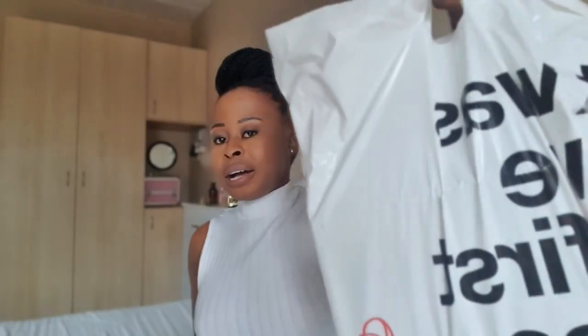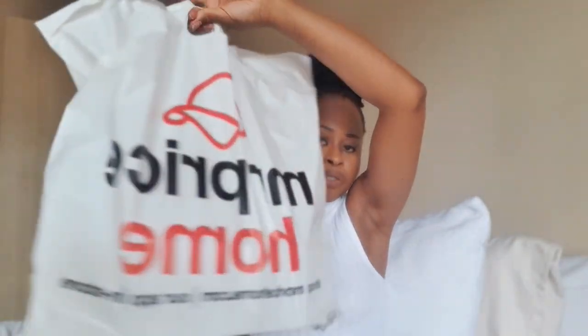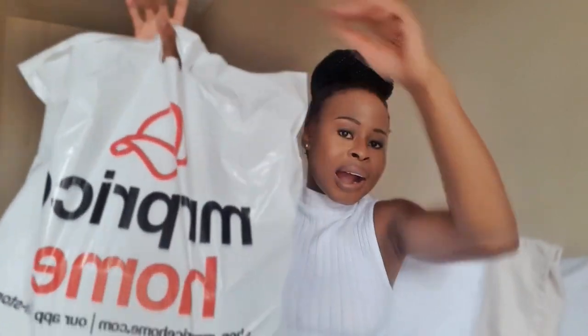So I purchased these during the week. This is the plastic, obviously. This is Mr. Price. Guys, have you noticed how expensive plastic is right now? Mr. Price has also gravitated towards giving us bags instead of plastic. I saw Mr. Price now even sells bags instead of plastics. Like, you see the Woolworths, Pick n Pay shopping bags, they now sell those bags so that you can reuse them again instead of plastics.